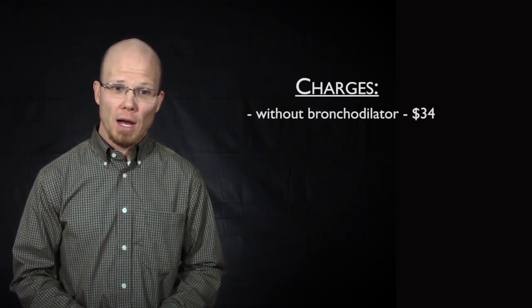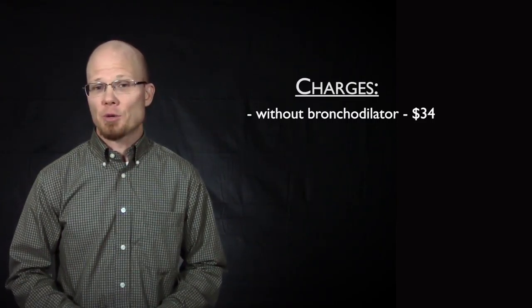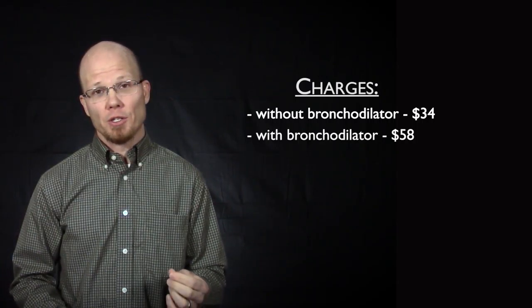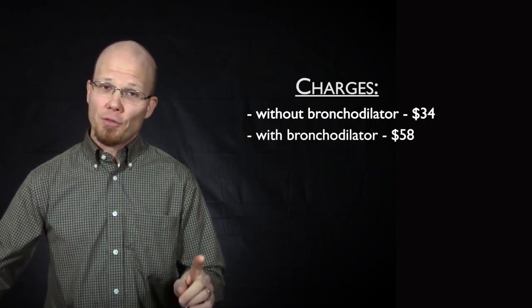We also need to make sure that when we're doing spirometry, that we get paid. These are some average costs that are available on the internet for spirometry. Spirometry without bronchodilation pays approximately $34, and spirometry with bronchodilator therapy pays approximately $58. There's also a separate code you need to add for the administration of your bronchodilator, and don't forget to bill for the medicine.